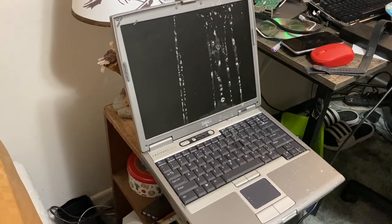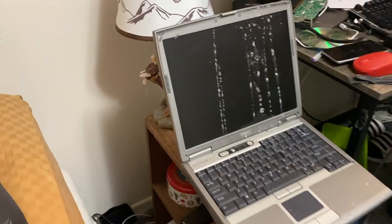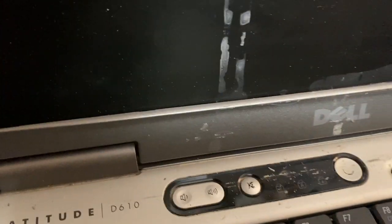Okay, time to see if this one starts up. Oh my gosh, this is going to be bad if it doesn't. Look at the rubber on the monitor. Ew, this thing is gross. Oh my gosh. This is just mostly going to be for curiosity factor. I don't even know if I want to do anything with this.